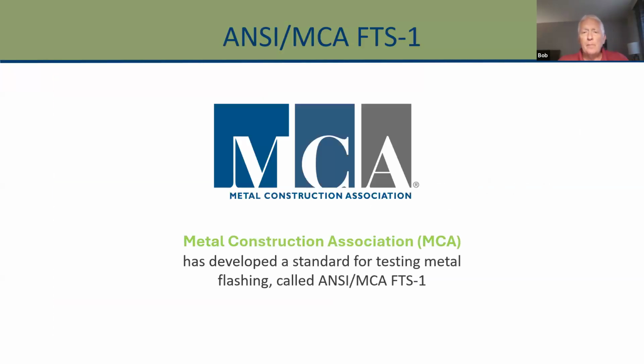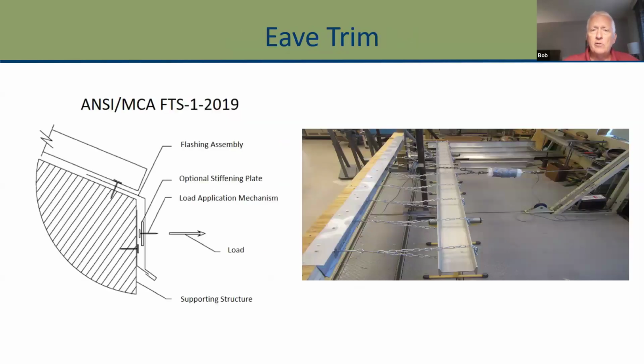This is not about low slope. I just got to hit this real quick. Metal Construction Association is metal roofing, and they found, like in low slope, where edge metal is where single ply roofs were failing, that metal roofs, when they fail, were probably because the flashings failed. And so they patterned test standards very much after the ES1 test standard.